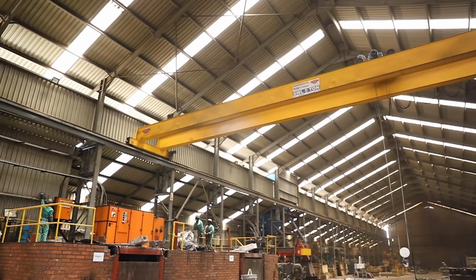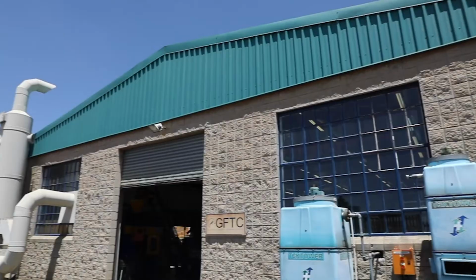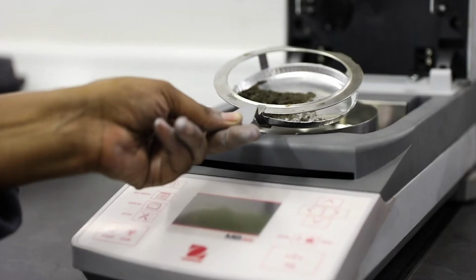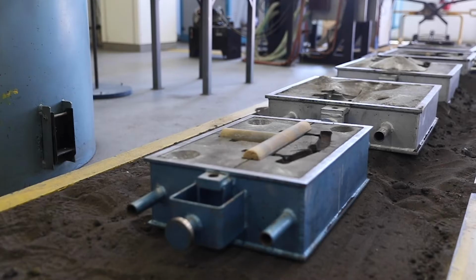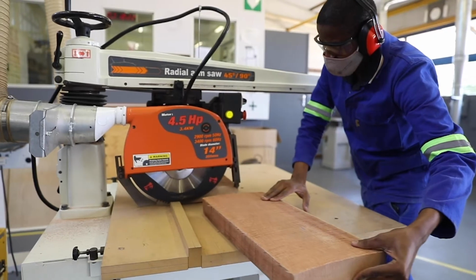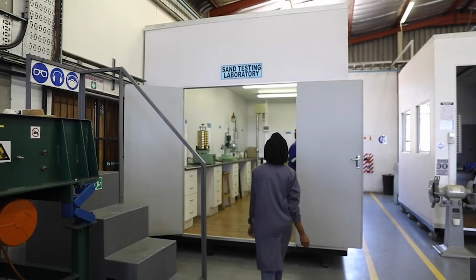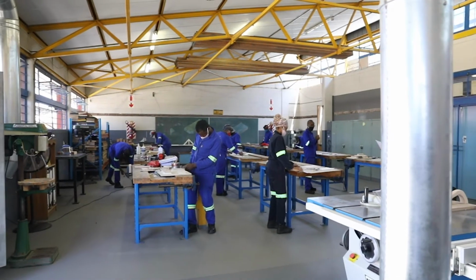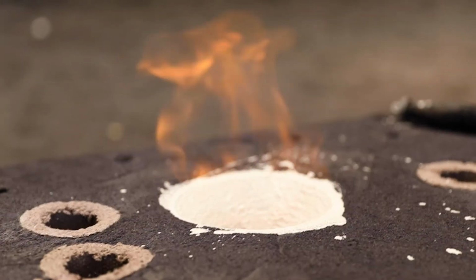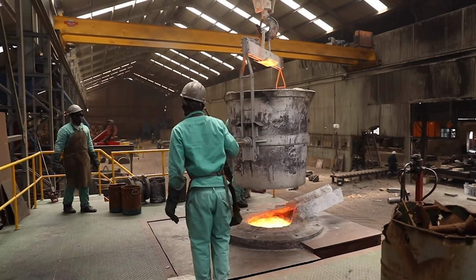To help ensure the development of critical skills in the sector, the NFTN has partnered with the Gauteng Foundry Training Center, who provide QCTO-accredited artisans training in melting, molding, and pattern making, amongst others. The center boasts a fully equipped foundry facility that is the only one of its kind in South Africa. The NFTN is an initiative of and funded by the National Department of Trade, Industry and Competition and works to support the development of the sector as a whole.